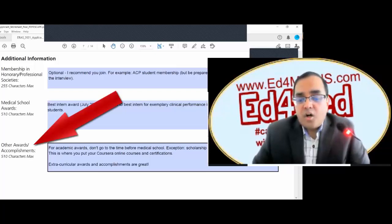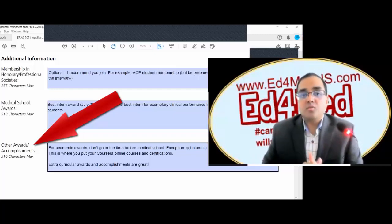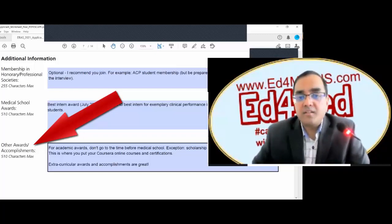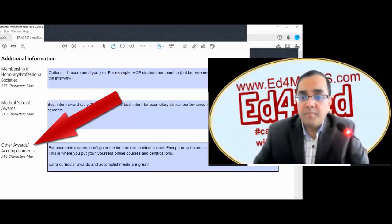Other awards and accomplishments, I would highly suggest don't describe your awards before med school, like things you might have had in high school and so forth. One exception is if you got a scholarship for med school. I really think that's a very, very notable achievement. So I really feel that should come up here, even though it was awarded to you before med school. So I certainly think that can be included.